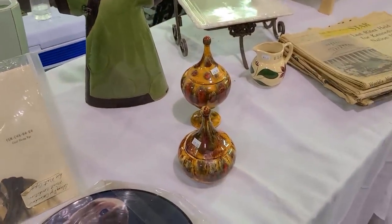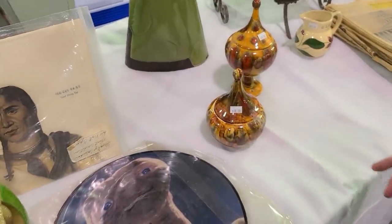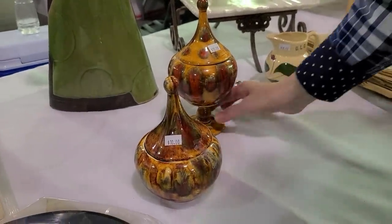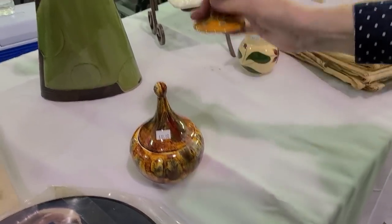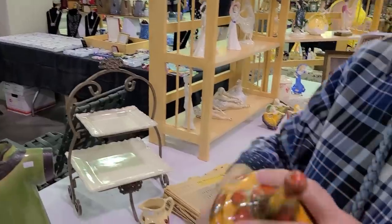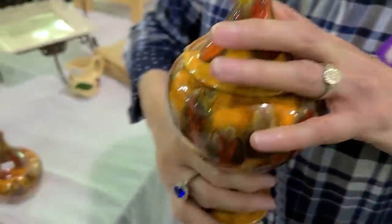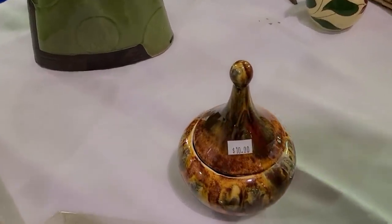I got my billfold out. I'm taking these two. Oh, neat. That's a little high, but we're not in a thrift store. We're in an antique show, yeah. So you know they've got to pay money to be in these locations. Sweet. I didn't think I'd ever see another one of these again. I think they're from the 70s, what's she say, 1972. Yeah. So they're pretty cute. That's one of my favorite glazes. Okay. So she said she'd wrap them up for me. Aren't they fun? Yeah.